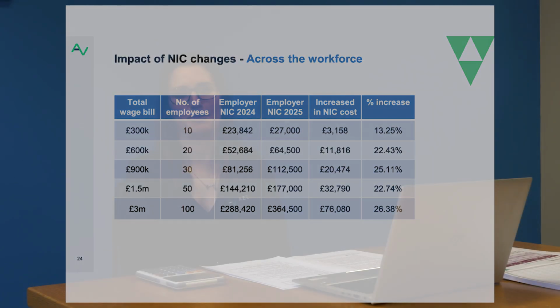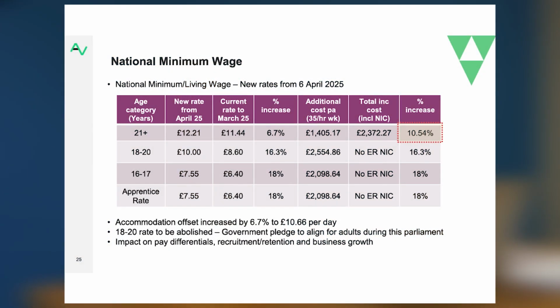Another announcement that was made in the budget was to the national minimum wage, which for these purposes, I'm just going to focus on the top line of this next slide. Because for agriculture in Scotland, there's just the one rate of wages unless you're an apprentice, and that is this rate, which is currently £11.44 per hour, which is shown on this slide on the top row of age category at 21 years and above.